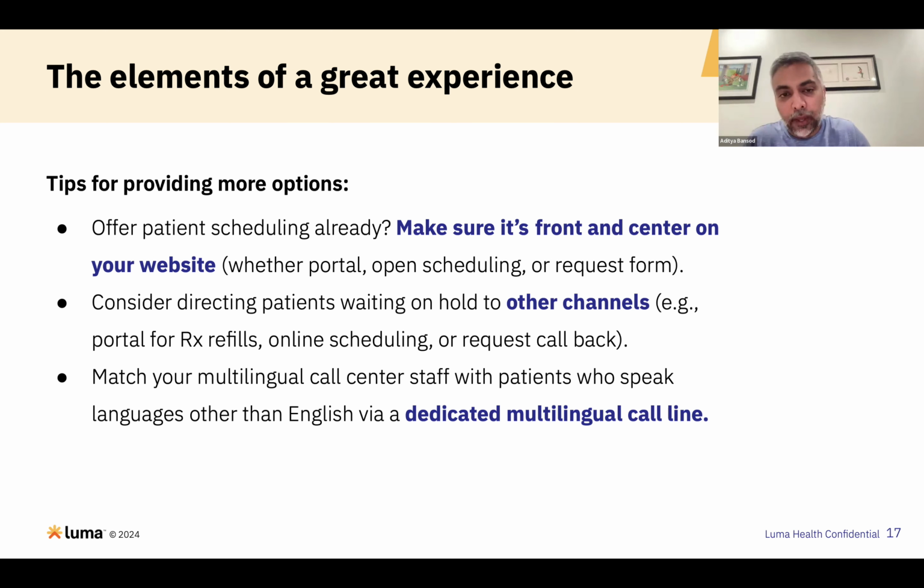Now, of course, we have a strong opinion here at Luma that it should be real, proper open scheduling where patients can get access without needing to go through and wait. But as long as we're making it front and center, we're on the right path. Secondarily, let's make sure we give patients the ability to wait and hold on other channels. So like using the portal for lab refills, maybe doing text to complete certain workflows, requesting callbacks, being respectful of the patient's time. And then, of course, like I said, multilingual.